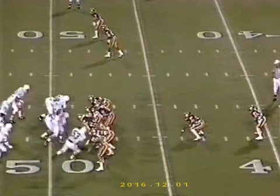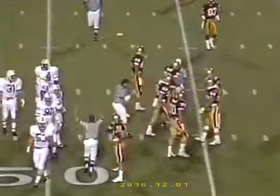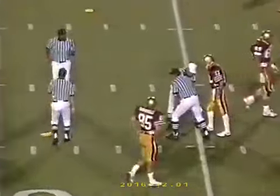Ball spotted at the BC 49-yard line, and everybody moves. We'll sort this one out for you.